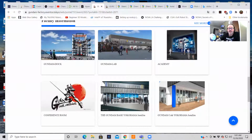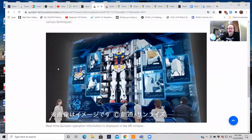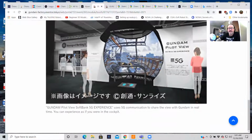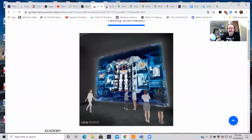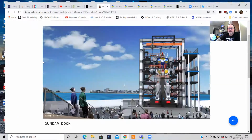The academy's got some pretty cool stuff that I've seen. There's actually a 360 camera. In the center of the robot, at the piloting station, there's a huge camera, so you can see what a pilot would actually see. And that's in the academy. And like I said, there's a food place to eat.